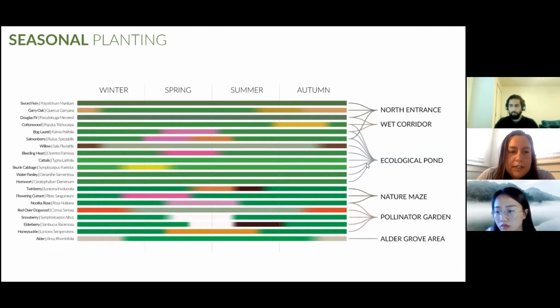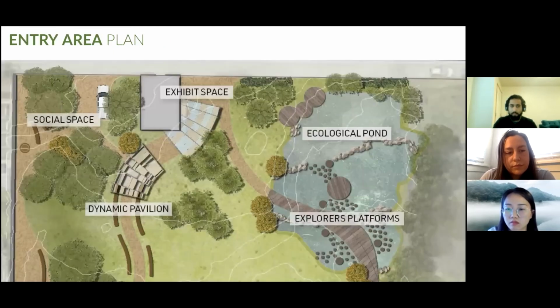And we also looked at seasonal plantings and the different colors that might show up. We felt that this really connected native plants that we wanted to use with how people view a deciduous landscape. And these seasonal changes can really help people orient themselves to the site and understand seasonality, as well as be subjects for kids to discover and learn about.